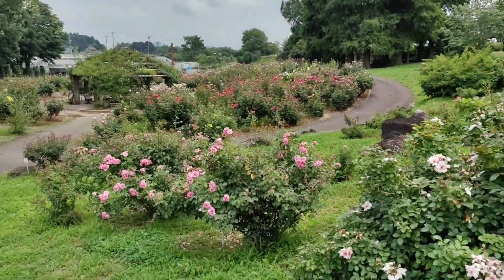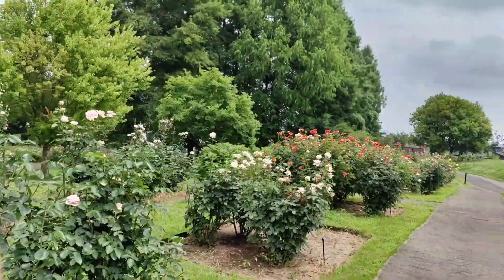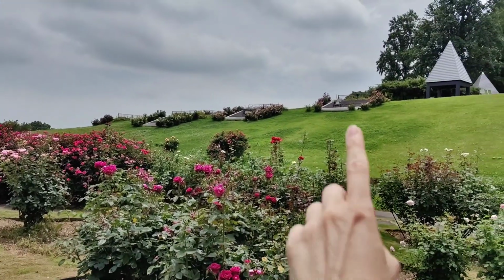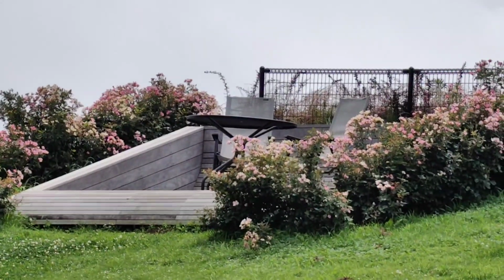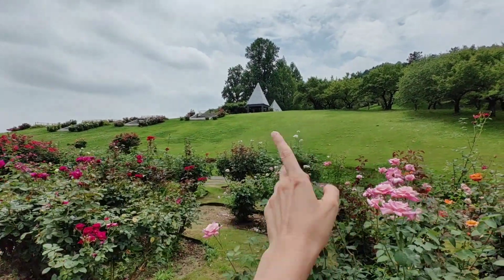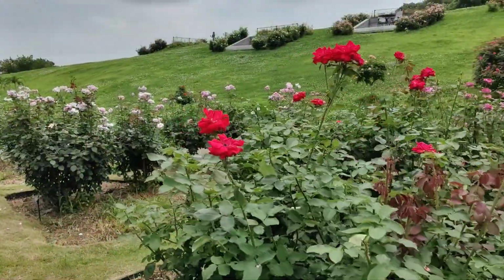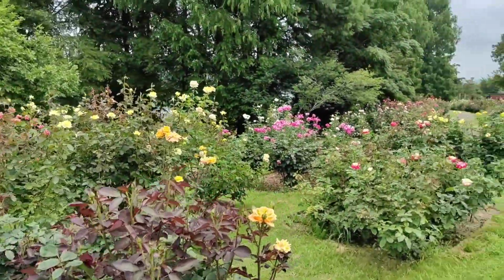Such a wide area. It goes on and on up the hill, like this, up the hill. And then even over here there are places where you can sit and enjoy the roses. And then even higher up there. And then they are split like this with the perfumed roses gathered all together.